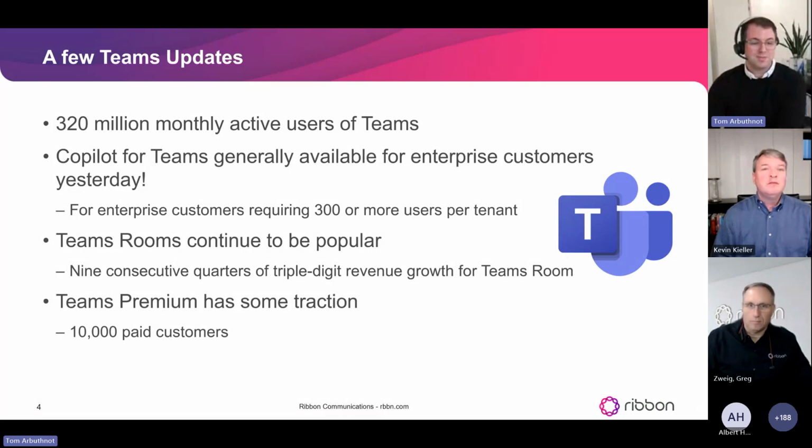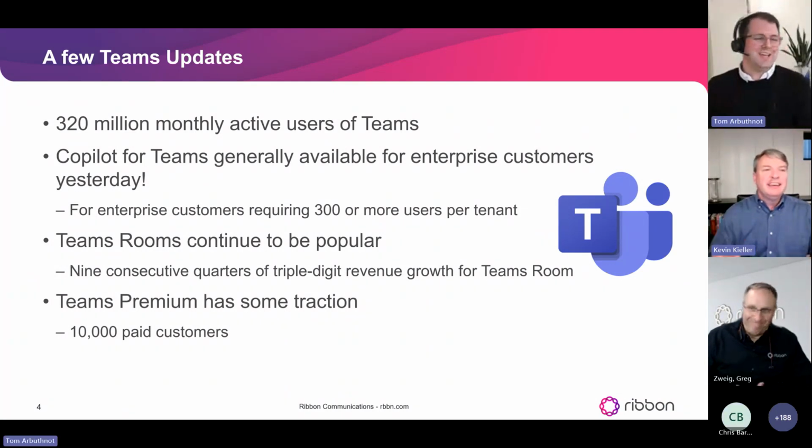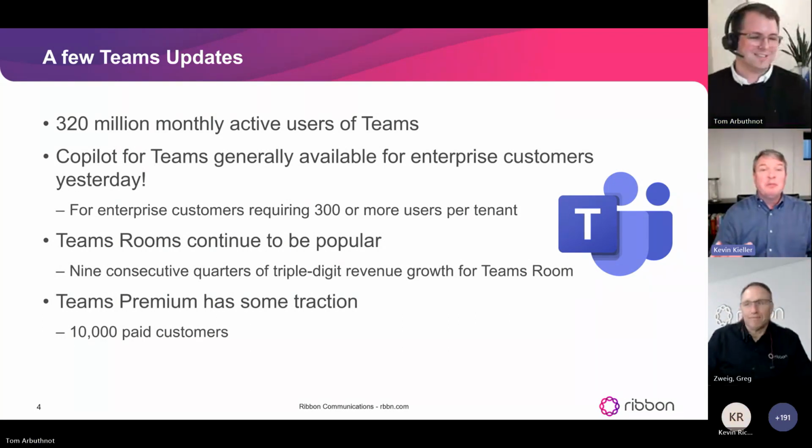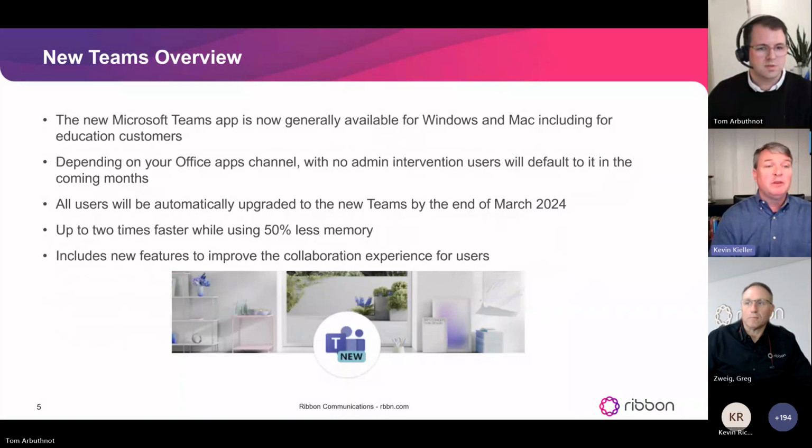So interesting. That's relatively quick for an add-on license. Yeah, although it could be you just got one to try it out, right? And it could be 10,000 users, one at each customer. And Teams Premium is still a very eclectic grouping of features. It does include things like the advanced webinar capabilities that we use for this particular event, but it also includes things like the advanced booking or virtual appointment features that may or may not apply to different organizations. But there's a quick overview of what's happening with Teams. And Tom, on the next slide, you're going to talk a little bit about what's happening with the new Teams, just at a high level.